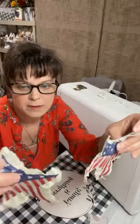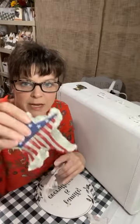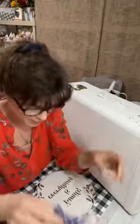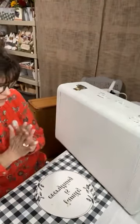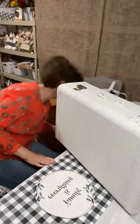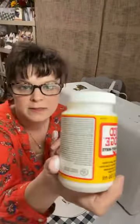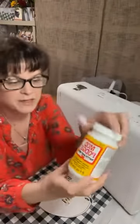So it does have the white backing on there from the other side. Usually if we're doing regular Mod Podge, I would pull this apart. But like I said, today I want it to be a little bit more opaque. So we're going to set those off to the side. And now here we go. I'm so excited. All right, it's dry. It's ready to go. Let me get my Mod Podge here. I'm going to use matte finish. This is Mod Podge, the matte finish.